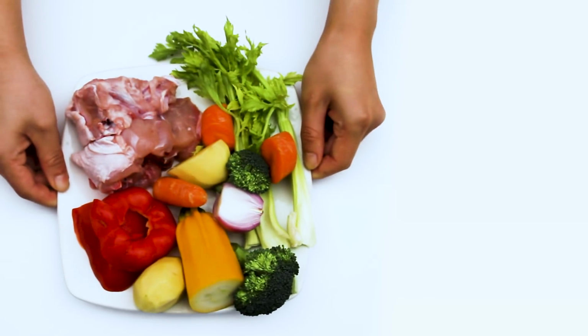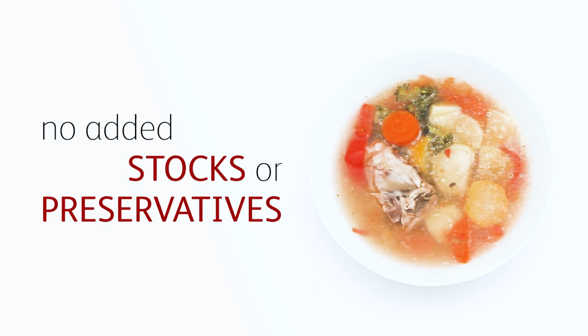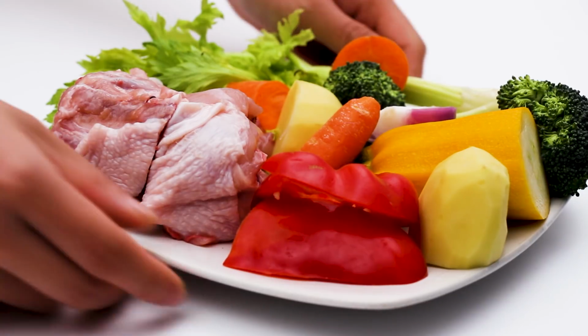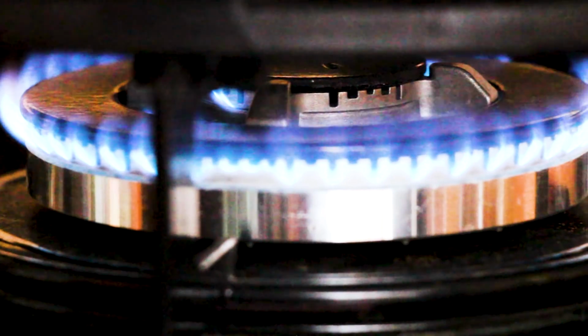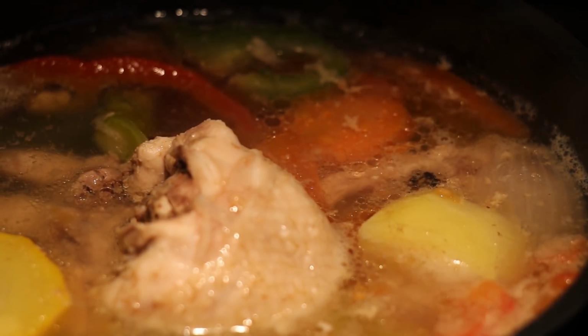Next, save the bones and leftover vegetables. Instead of throwing away bones or forgetting your leftover vegetables, cook them. You can turn them into a really tasty bowl of soup without any added stocks or preservatives. Simply place the unwanted bones and pieces of vegetables into a pot and allow all the ingredients to slowly simmer for 30 to 45 minutes.